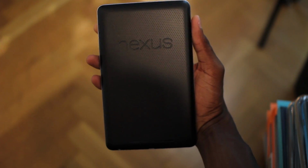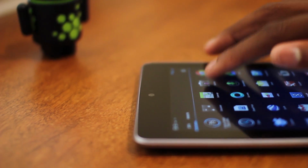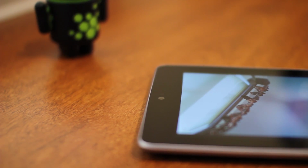There's no camera on the back of the Nexus 7, but let's face it, it's a tablet. You don't really need it, but there is a front-facing camera and plenty of apps in the Play Store that can take advantage of it.